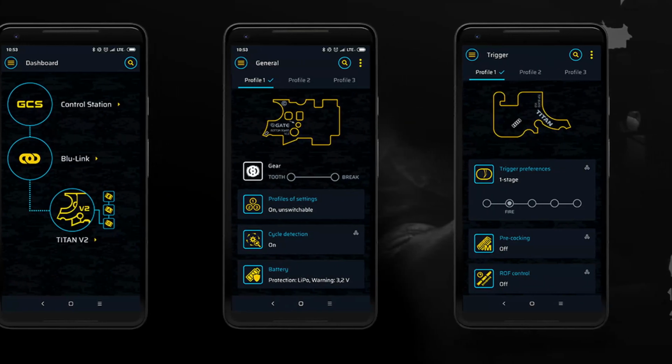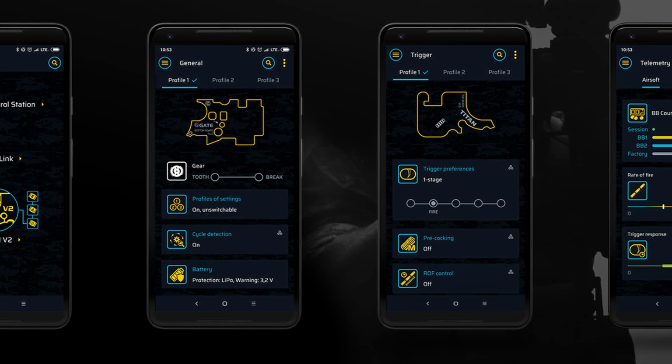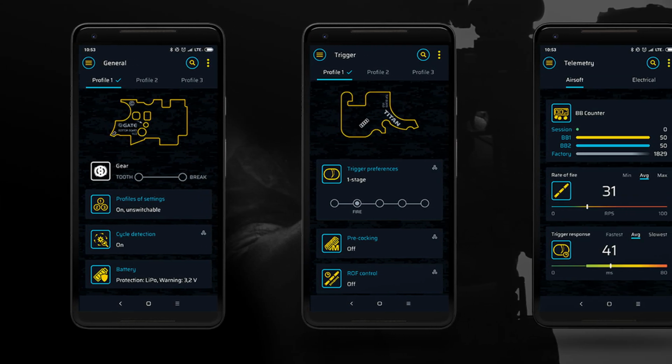Now, if you have the BlueLink USB, you could also link it via Bluetooth to your smartphone and access the features via the CGS app.